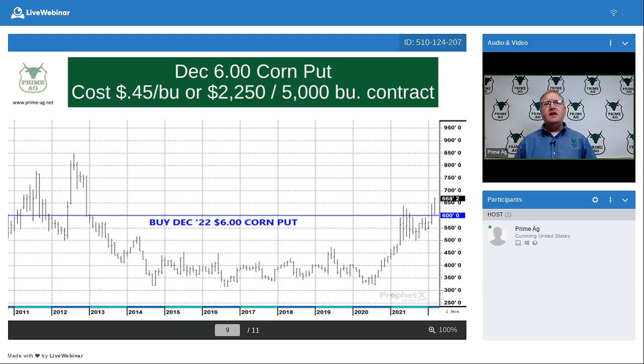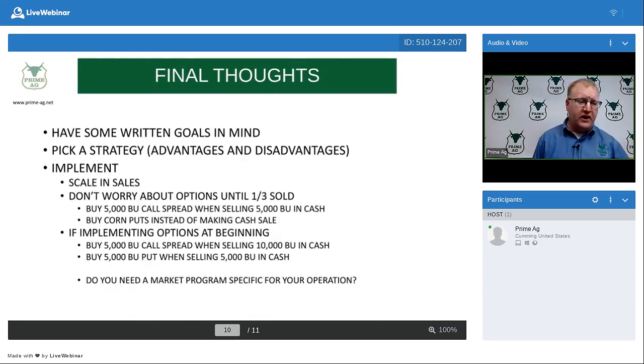Now, as we want to look at wrapping things up in here, what you really want to do is have some written goals in mind. Okay, what do you want to get on an average? You know, what are you looking for in flexibility? Okay, when do you want to sell this grain by? Is there carry in the market? Is the basis acceptable? And then you got to pick a strategy, and you got to know the advantages and disadvantages of each one and live with the consequences.